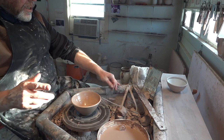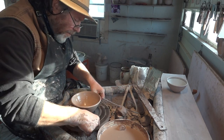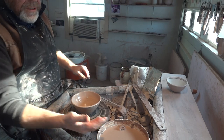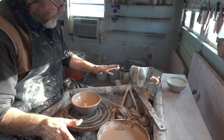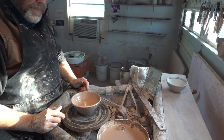Okay, so simply we're going to take the cutoff wire. We're going to hold it underneath and we're just going to go straight through. Put the cutoff wire back where it lives. Always put your tools back so you become a little bit robotic as far as your tools are concerned, where you put them. Okay.